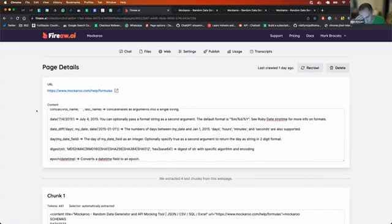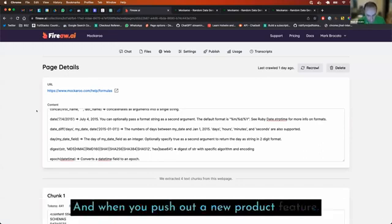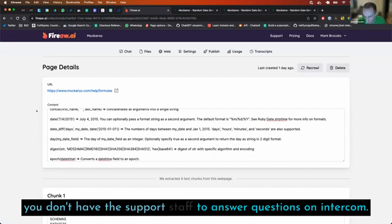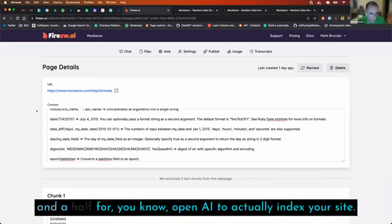So the idea is that this thing recrawls your website kind of continuously. And when you push out a new product feature, it immediately can provide ChatGPT-like solutions for that new thing, which ChatGPT knows nothing about. So that's one use case. That was the original driver of it, is like anybody who's building a product where you have technical documentation and you don't have a support staff to answer questions on Intercom. Wouldn't it be great if you could have AI answer questions and give really accurate answers, but you can't wait 1.5 years for OpenAI to actually index your site.